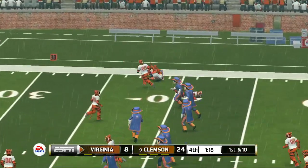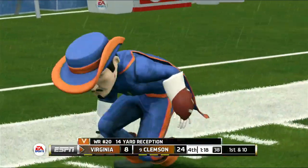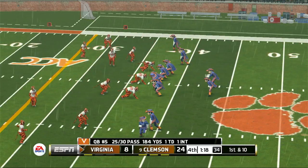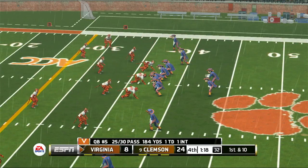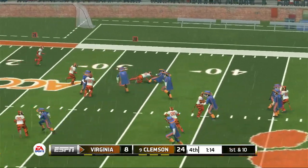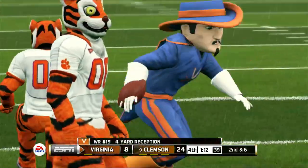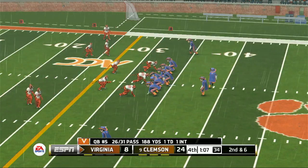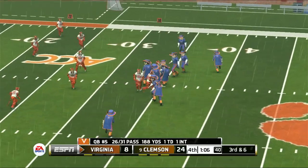Finds his man. First down. He's taken down at the 38. Number 37 on the tackle at the 38-yard line. First down. And he's hit immediately. How about that play? That's a good pickup there. He just dropped back and delivered a nice throw. That makes it 7-6. Spikes the ball.